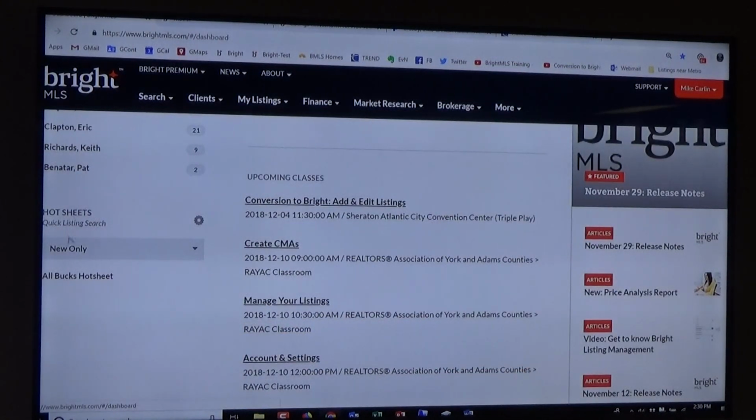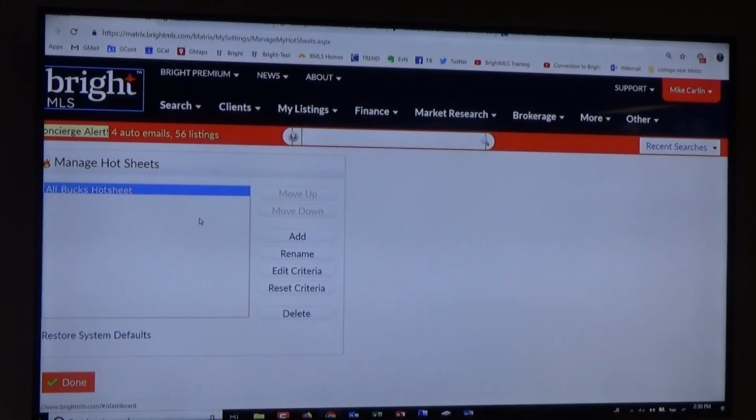So if you want to set up a hot sheet, first thing you're going to want to do is get into this section and click on that gear. It's going to bring you to a spot here called Manage Hot Sheets. Looks just the way it was in Trend. Matter of fact, you're going to have one in there called Residential, Commercial, Multifamily. All of them are just placeholders. None of them are even set up to do anything.